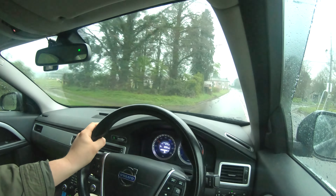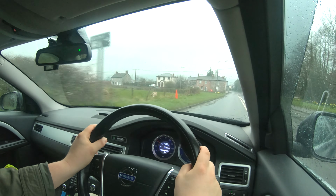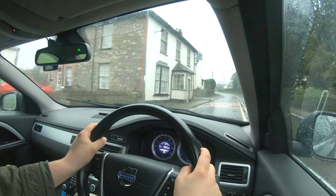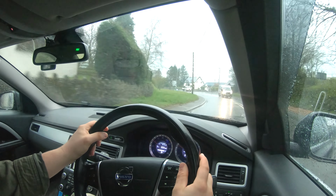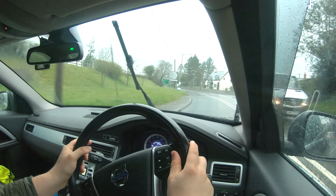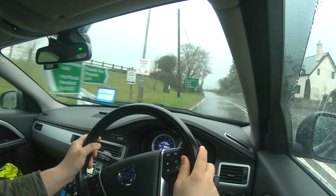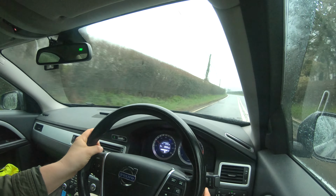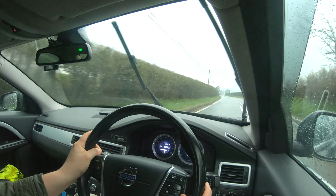So yeah, as you can see, very pleasant. There's not that much road noise either. You don't get too much noise from the rain. You do when it's heavier, of course. And actually, it's not particularly heavy today. It will be as we move on into Wales. We're into Wales now.